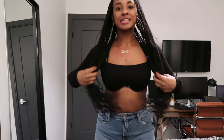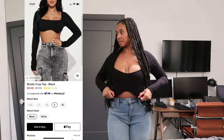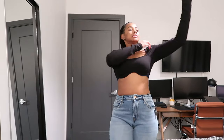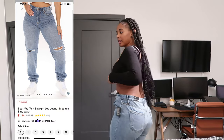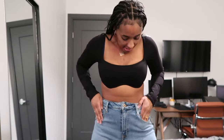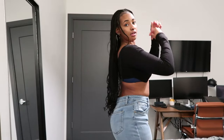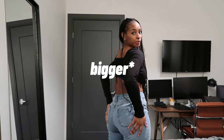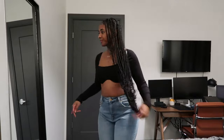Y'all, the camera had died, so we're back. So we got this top, just a black regular top. This is a size medium, and some jeans. I have like 3 more pairs of jeans. I love me some Fashion Nova jeans. Wait a minute, I feel like I have these. Size 11, they fit me nice, but they're a little bit fitted, so I might have to get a size up next time, but yeah, really cool.